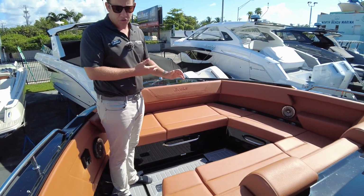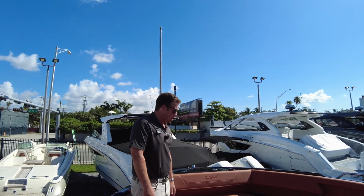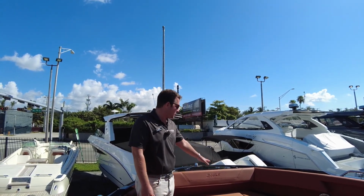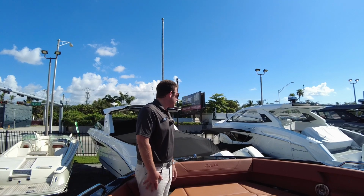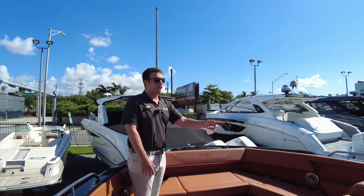You have some controls here for the stereo system, so you don't have to go back to the helm to do it. Cooler storage, and then a bunch more storage underneath all the seats. And then you have your windlass anchor controls that you can control here from the bow or from the helm station.